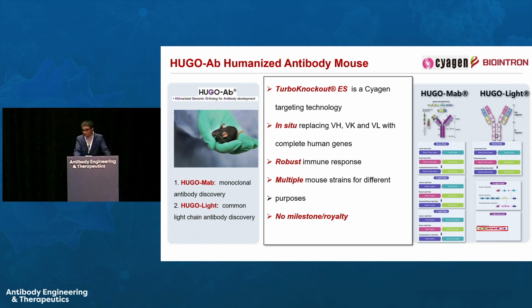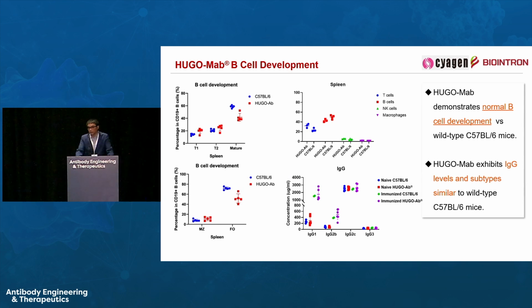The one that's currently available is called the HugoMab. The Hugo Light common light chain mouse is coming out very soon. But best of all, this platform is easily accessible with no milestones and royalties that are commonly associated with many other humanized mouse platforms. And let me tell you a little bit more about the HugoMab mouse data.